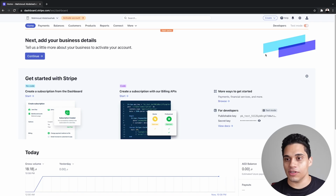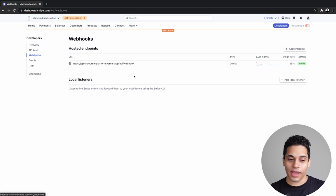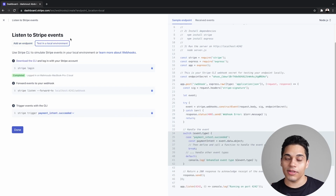Now, to configure webhooks, in your Stripe dashboard, there is a developers page, and on the left, we have a webhooks tab. Here, you can specify which type of events you want to receive and where Stripe should send them. All you need to do is click Add Endpoint, and you have one of two options. Either you specify the URL of your API endpoint, like the deployed version, or you can test in a local environment using the Stripe CLI, which is super nice.